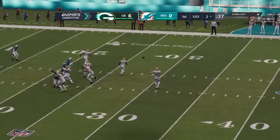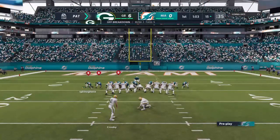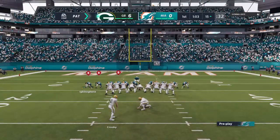There are several elements to a well-executed screen pass. This one resulted in a touchdown. It had all of those elements.